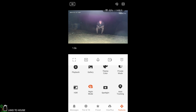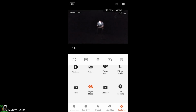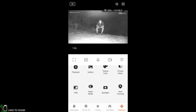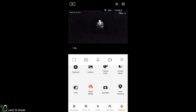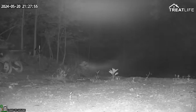If I turn that off, I can then go in here to the app and show you, if you press night mode, it has both infrared and full color. So infrared is going to be your grayscale, like you've seen in the past, as you can see there. And then if I go in here and do full color, that's what we were just seeing a moment ago. Now, the spotlight mode is important whenever you have that on, because you're going to want to be able to have all of that light shining through, as you can see right there. So that's the two different modes.